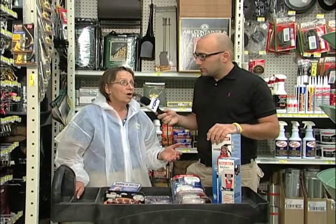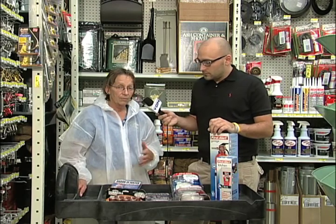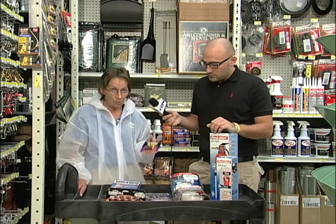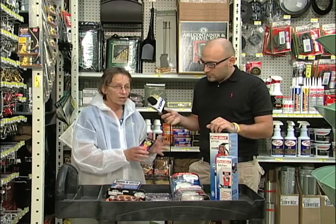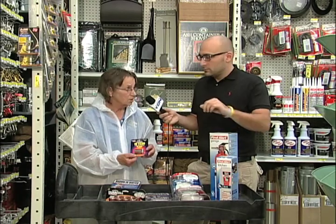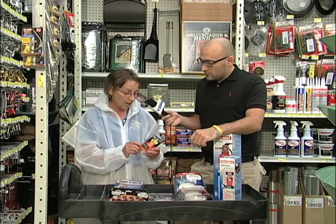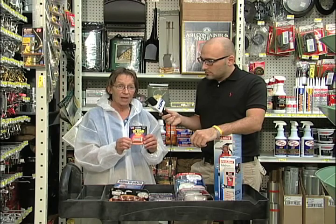The first week in October is National Fire Safety Week. It's a great time because you're always hearing about it through the media. That's when you should change the batteries on your smoke detectors, check your extinguishers, and make sure everything is ready and working. Most battery operated smoke detectors have a 9-volt battery. They now make one that's a 10-year battery.